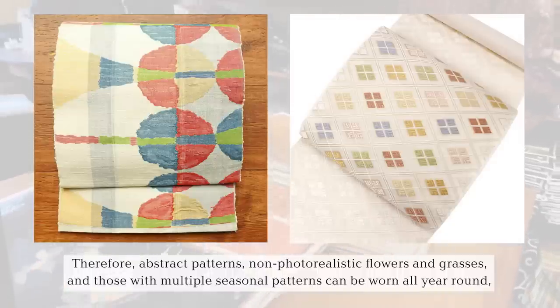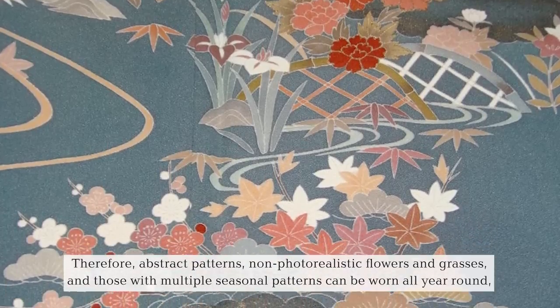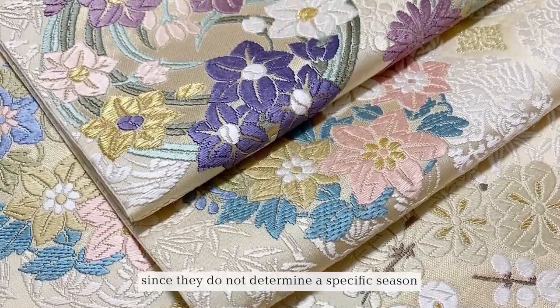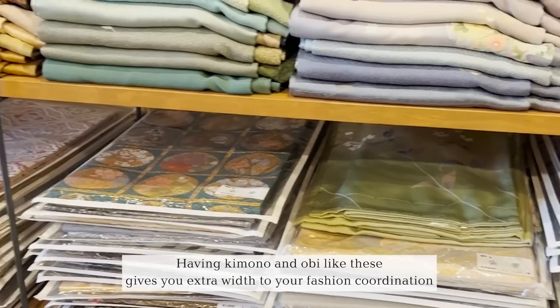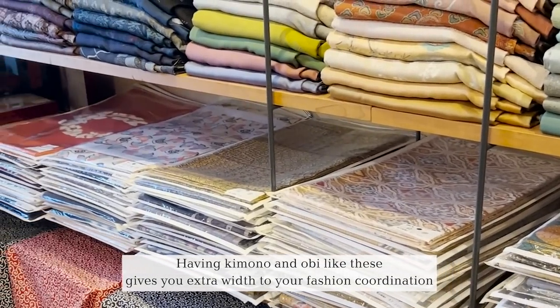Therefore, abstract patterns, non-photorealistic flowers and grasses, and those with multiple seasonal patterns can be worn all year round, since they do not determine a specific season. Having kimono and obi like these gives you extra width to your fashion coordination.